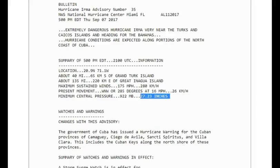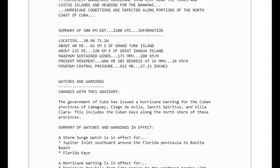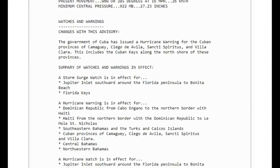Now, the government of Cuba has issued a hurricane warning for the Cuban provinces, and this includes the Cuban Keys along the north shore of these provinces. Storm surge watches and warnings. Storm surge watches in effect for Jupiter Inlet southward around the Florida Peninsula to Bonita Beach and the Florida Keys.